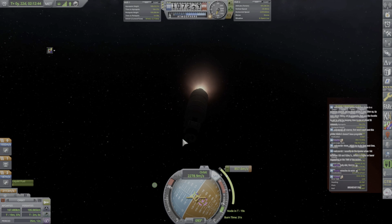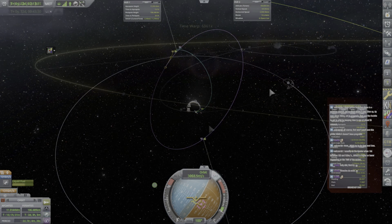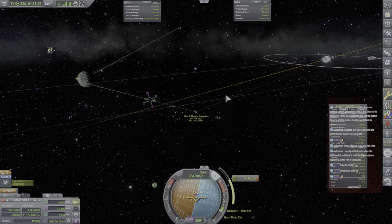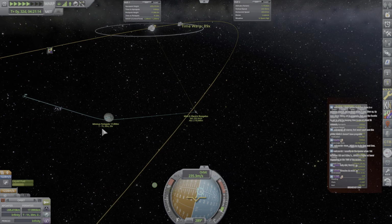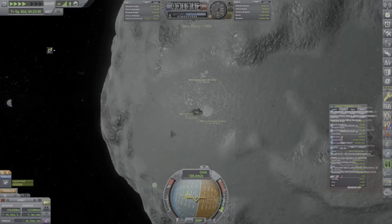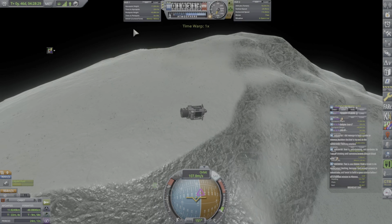We time warp round to where the burn happens, stage, and now it's just the probe on its own floating out to Minmus. We drop that transfer stage there. It does increase the debris count a little bit, but it's only one part, and we can take care of it later. But yeah, we fast forward now to the descent.